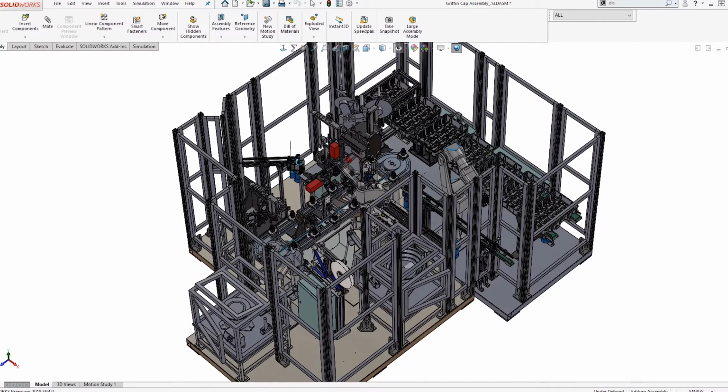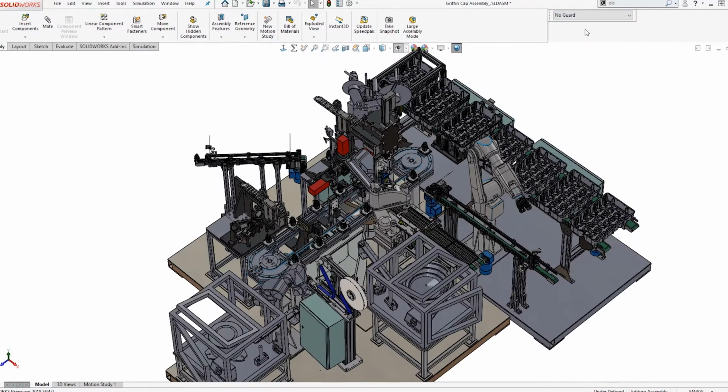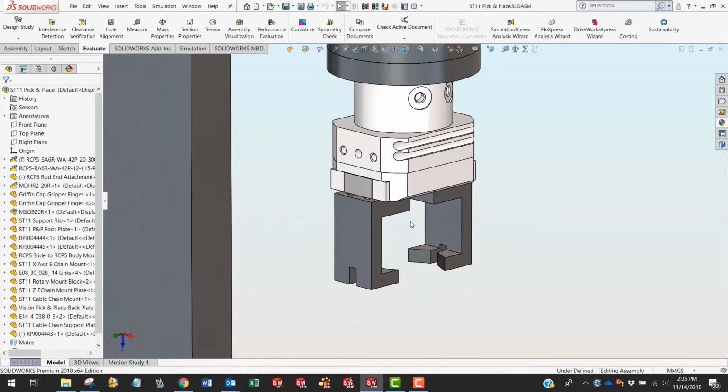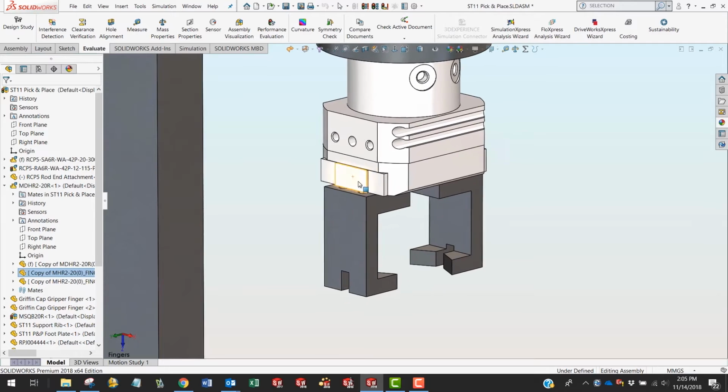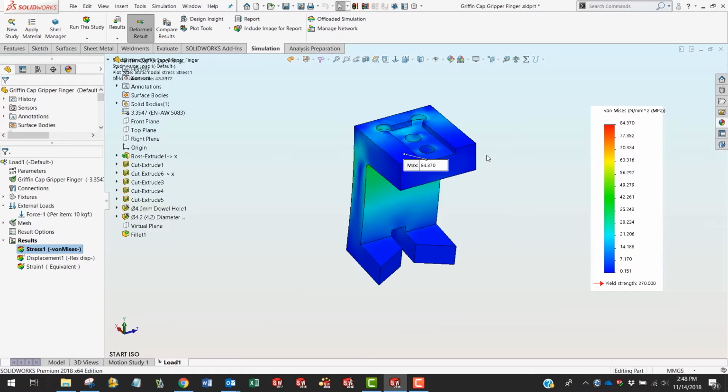SOLIDWORKS has certainly made us more efficient. Reuse of data helps us cut design time. We've also invested in SOLIDWORKS Simulation. That allows us to test designs prior to cutting material. It reduces our time to market.